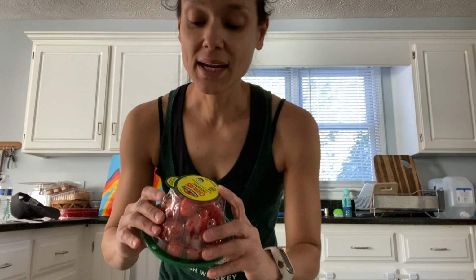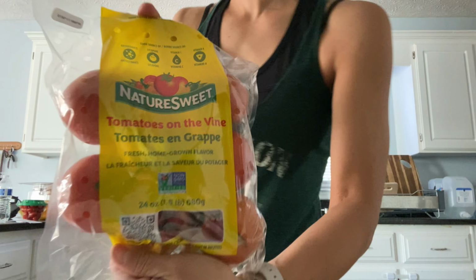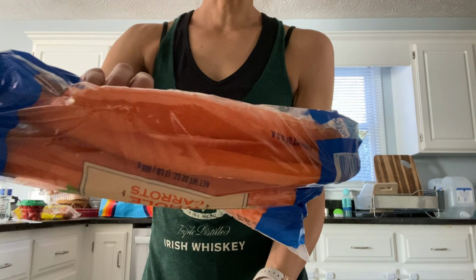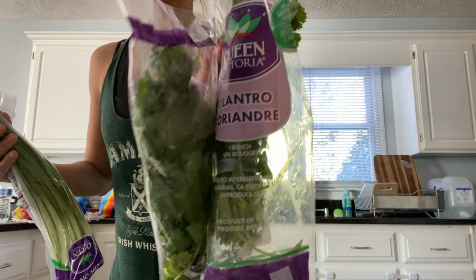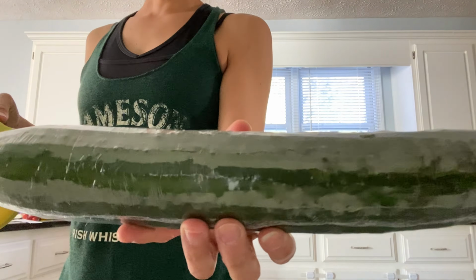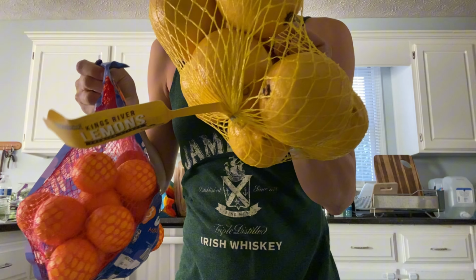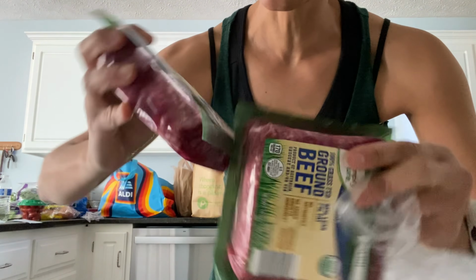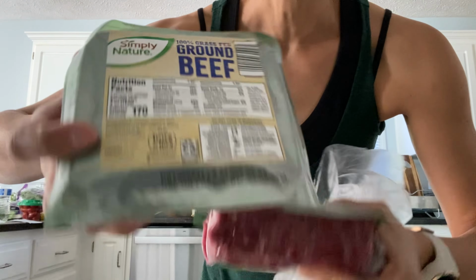I got these organic cherry tomatoes, these colored bell peppers, some tomatoes on the vine, celery and carrots, parsley, cilantro, green onions, cucumber, bananas, mandarins, and lemons. Also, I always get this organic 100% grass-fed ground beef.